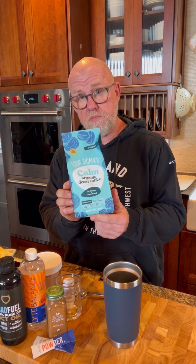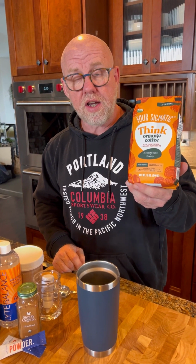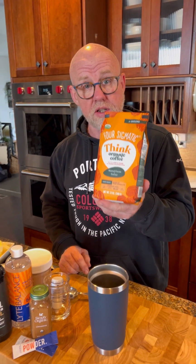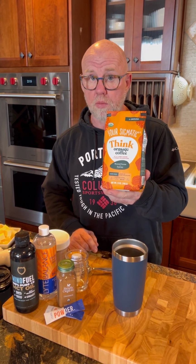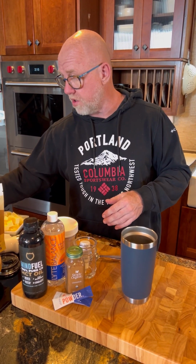So for some people, you might want to go with a caffeine-free coffee like Calm. I tend to focus more on brain power, especially during the week. Now, I might drink Calm on the weekends and get a break from caffeine and get those adaptogens. During the week, I like to focus on brain power. I need to think and I need to be clear. The adaptogens in this coffee help you think better, help your brain work better. Both of these coffees and all of Four Sigmatic coffees are certified mold and mycotoxin free.